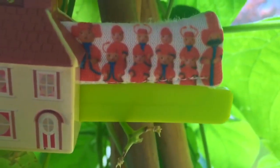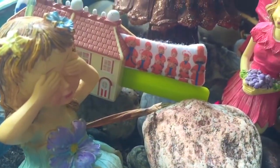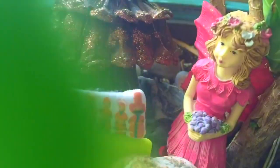The Pontipines finally got to the top of the beanstalk. And what did they find? They found a fairyland where they played hide and go seek and sang songs every day.